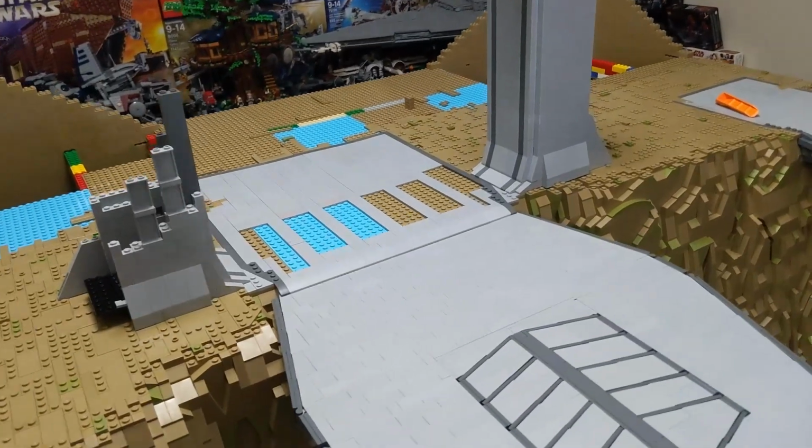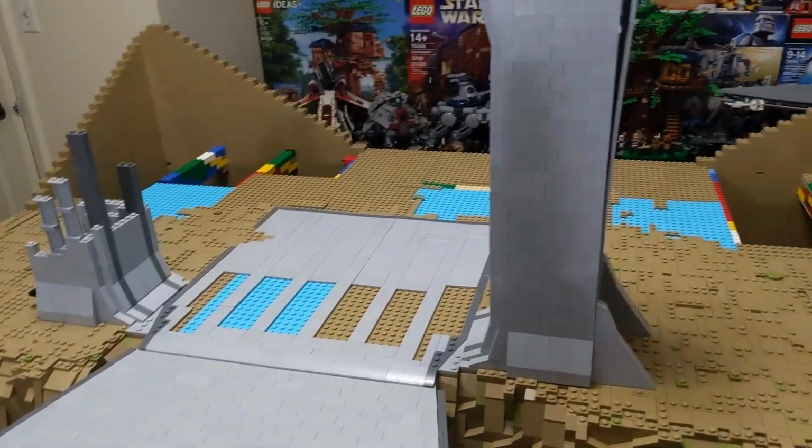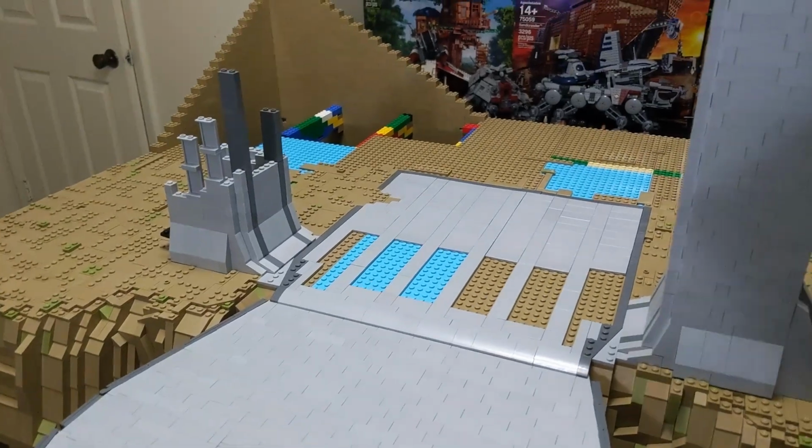But that wraps up this week of building Utapau. I'm happy with the progress that was made. Next week I really need to start working on the buildings right here. I've been putting them off for far too long. I kind of had the lame excuse that, you know, oh, I'll wait till all the terrain's down. Got no more excuses. I've got to get working on that.